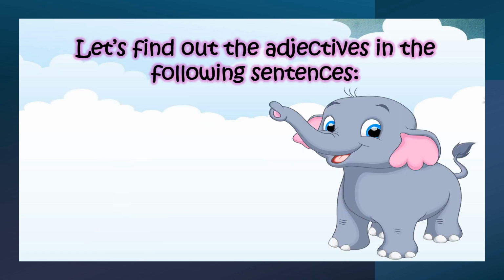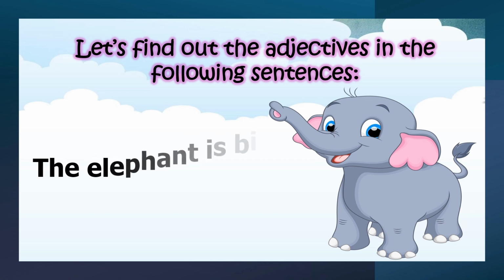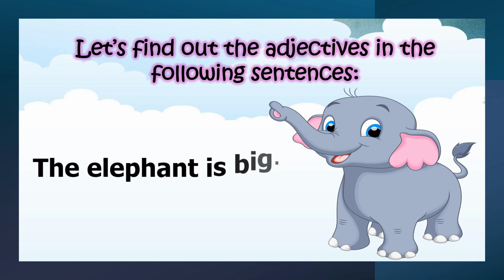Now let's find out the adjectives here. The elephant is big. Here the word elephant is a noun, and the word big tells about the size of the noun. So big is the adjective here.